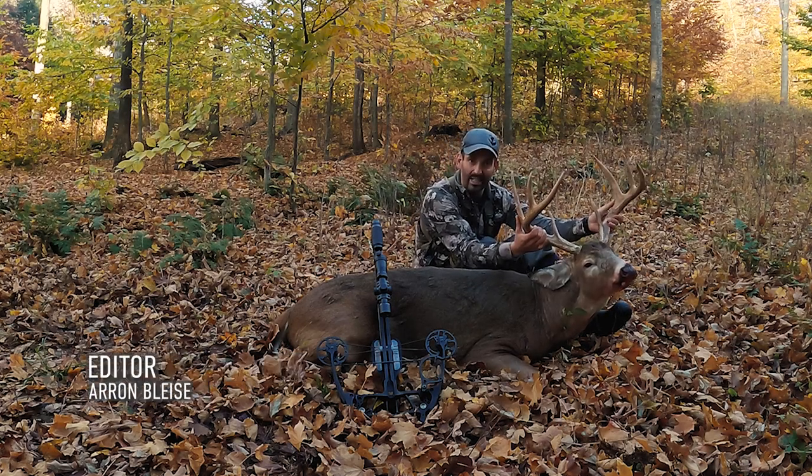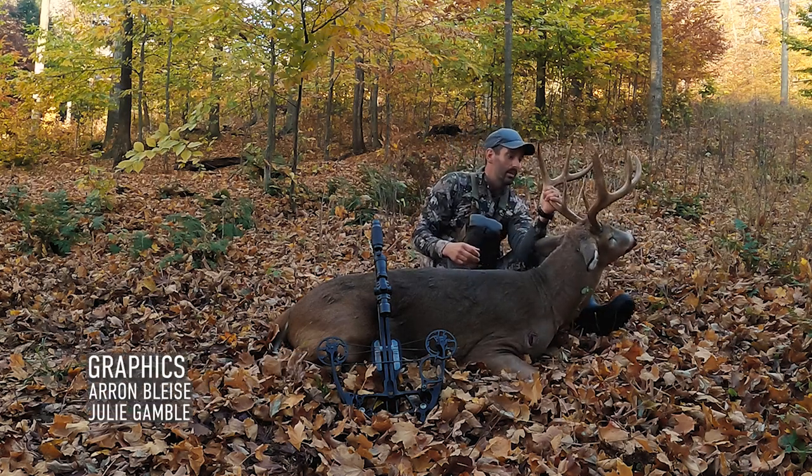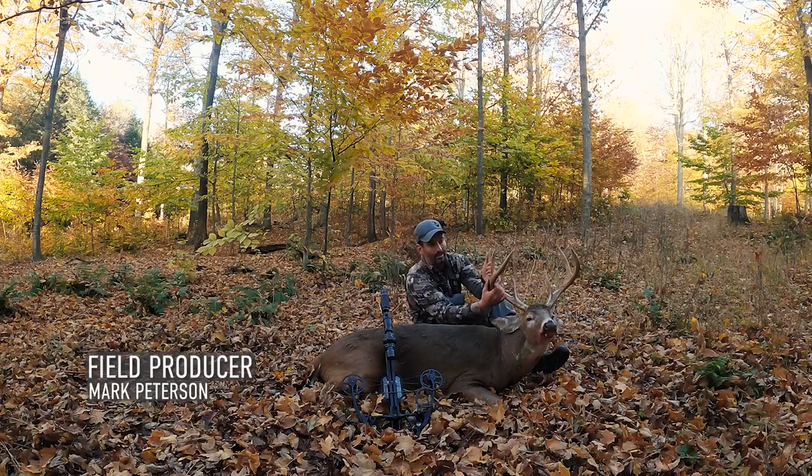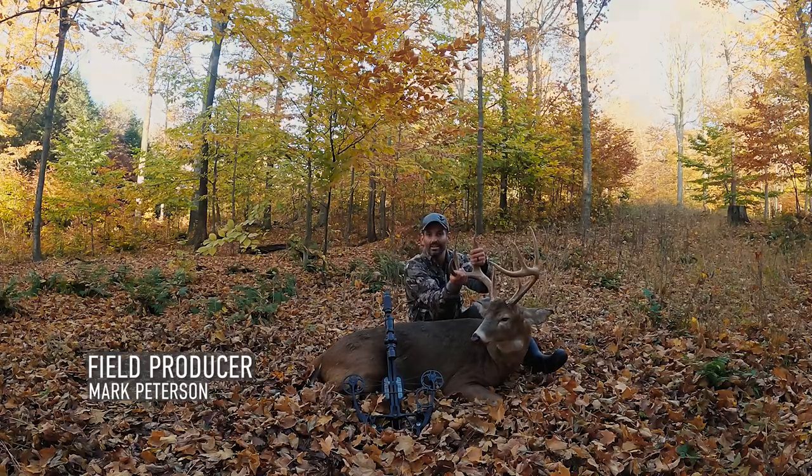Another driveway buck. I can't call this one driveway buck because I already got that one done, but awesome deer. I just hope that footage worked out semi-decent, but even if it didn't, it doesn't matter because I got this deer in my hands.